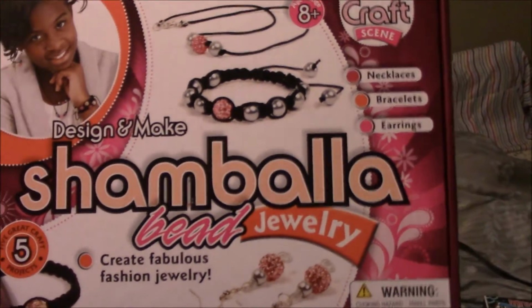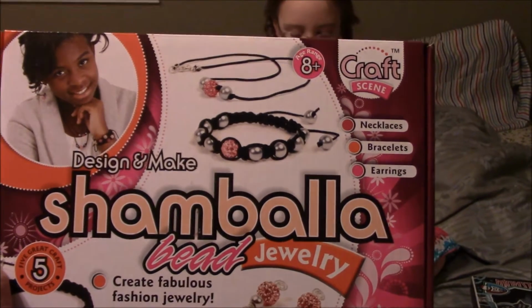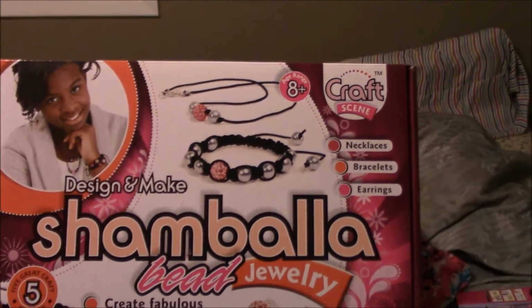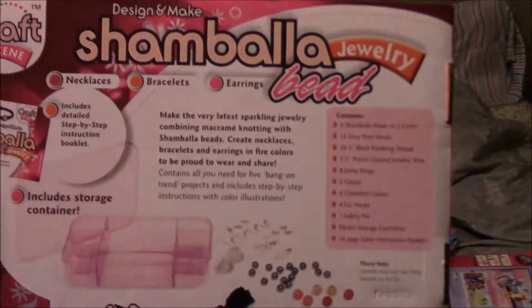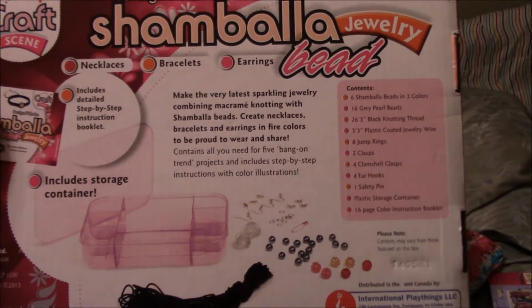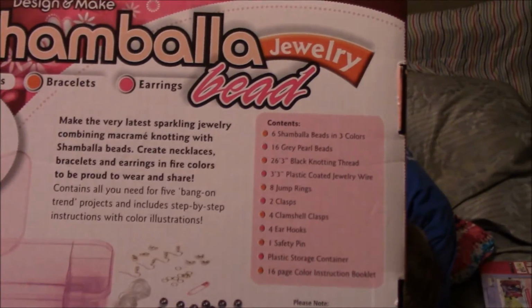So we also have some design and make Shambhala beads jewelry. Create fabulous fashion jewelry by Craft Scene. This is really cool. I make jewelry, by the way, but I have not made the kind of jewelry where you weave or use like string and stuff. I use a wire and nylon wires and I string my beads.